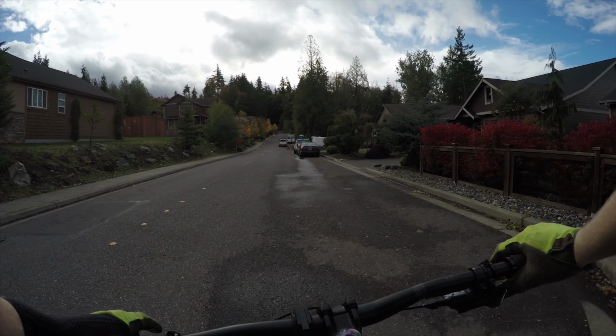Now, the weather looks pretty nice right now, but they say it's supposed to rain in about a half hour. So we'll try to beat the rain and keep a clear camera for you guys to enjoy the ride. But I hope you like it, and I'll see you at the top.